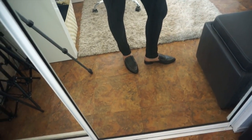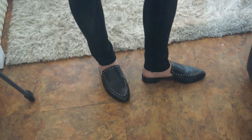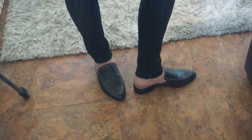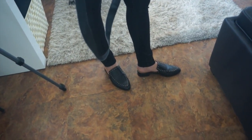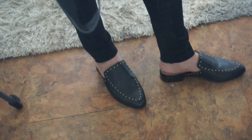Okay, and then here's my outfit. I love these mules from Calvin Klein. They're actually pretty affordable and also comfortable to wear. I mean, it's made of leather, it's decent enough, and I think it matches my outfit for today. I think they only come in black, but as you can see, you got little gold studs there that add to the overall sassiness of these mules.